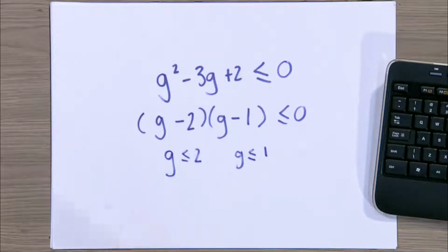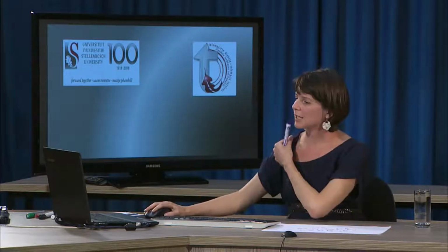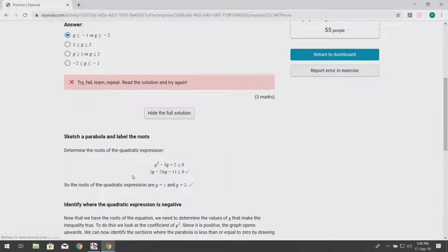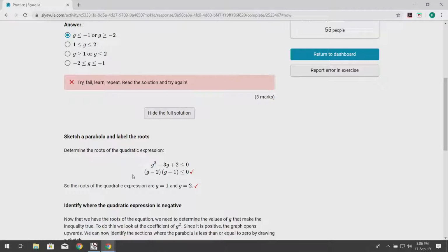I'm not sure. So now I go and look at my options here on Siyavula, because sometimes there are different ways we have to put in our answers on Siyavula, because some things are hard to type. So I don't actually see the answer that I wanted, but I'm not really sure. Let's just say this one, I'm not sure. Okay, darn. So we got that one wrong.